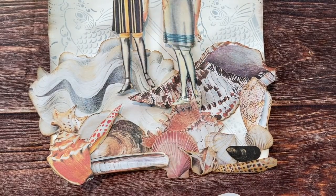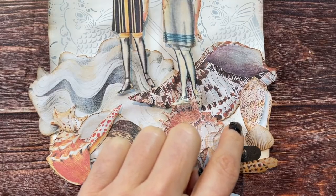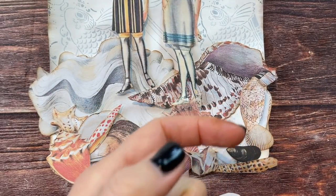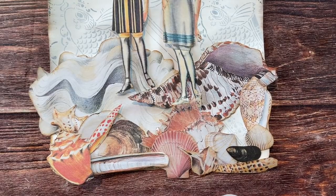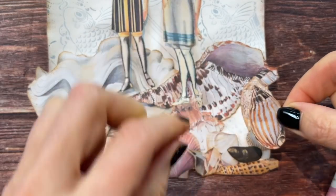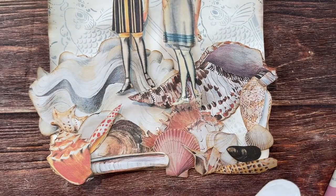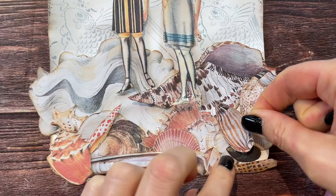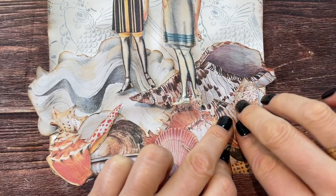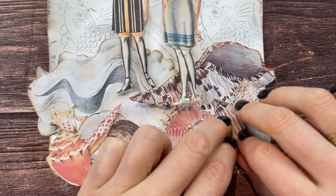The tricky thing is not to glue in the middle here, because otherwise you will have glued it down to the background and then you can't lift it anymore. So you can really just go around the edges. And now I don't remember how I had it. And I think I did put a lot of glue where it shouldn't be, but I'm just gonna go with it now, because otherwise this is really gonna drive me insane.